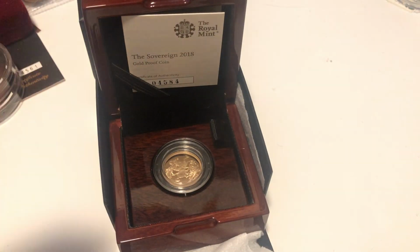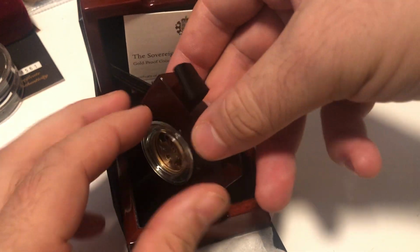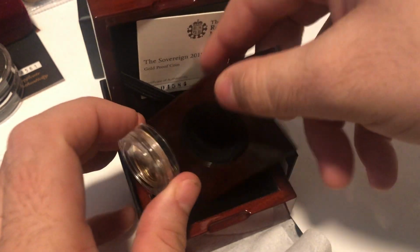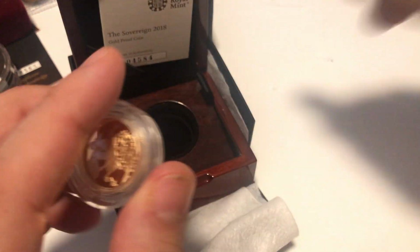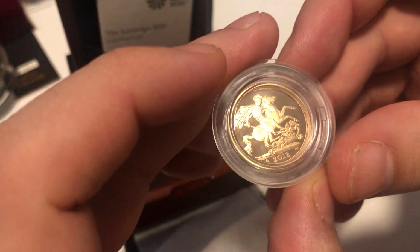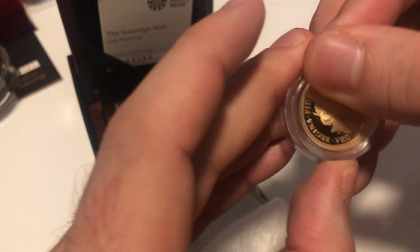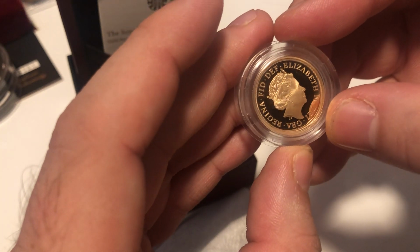So this is a 2018 Proof Gold Sovereign. I felt like you guys deserve this video as well. It's not a case of, let's find content. There's some genuinely nice stuff here, so let's get into it. So, a little privy mark. I've lost track of all the privy marks on the Sovereigns. I think they've gone a bit privy mark crazy. Some of them do really well, some of them not so much.